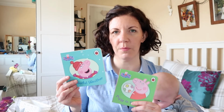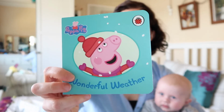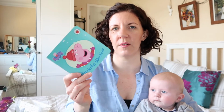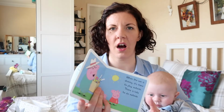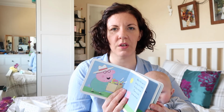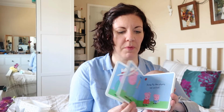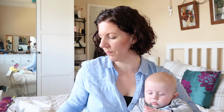I got these 2 books, £1 each, the Peppa Pig ones. This one is called Wonderful Weather. He already has a couple of these books, so they just add to the collection. And this one is Piggy in the Middle. They're card, hardback, hard pages, great for his age because he's still a young toddler and can rip things, and does rip things. So I thought they were worth it for £1, and we can add to his collection. He loves reading and likes to read these books at night time.